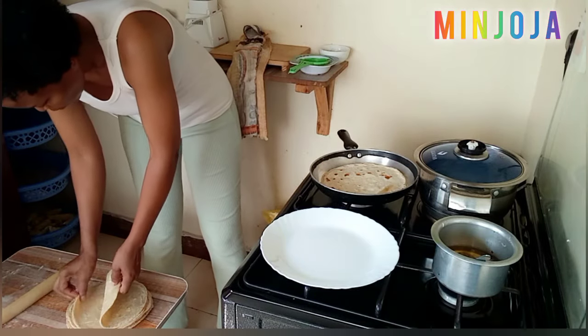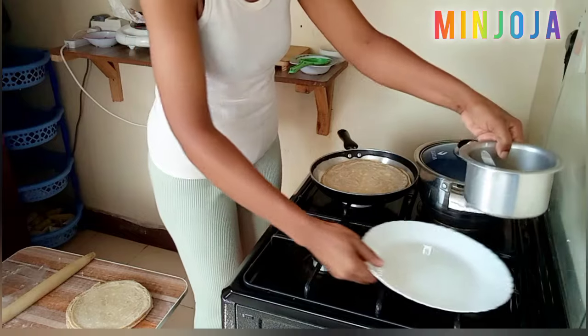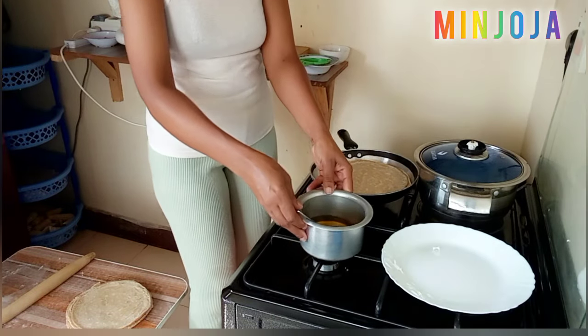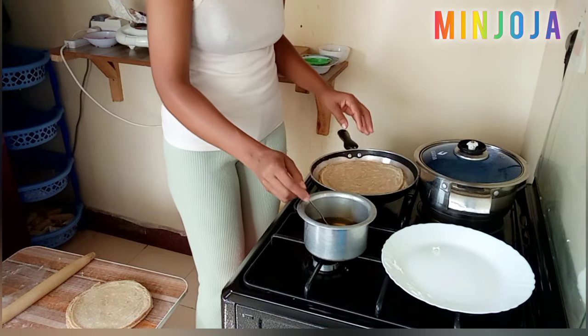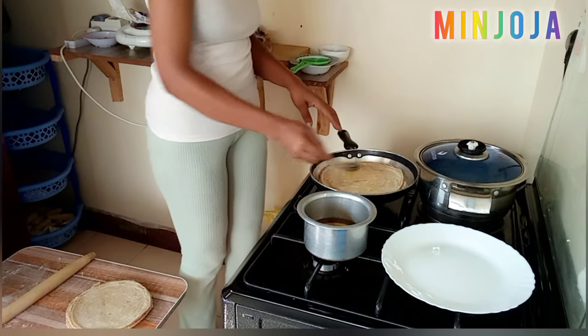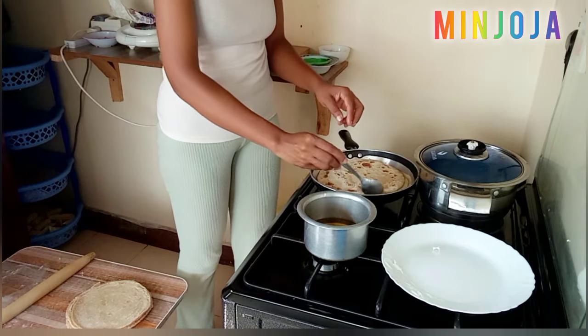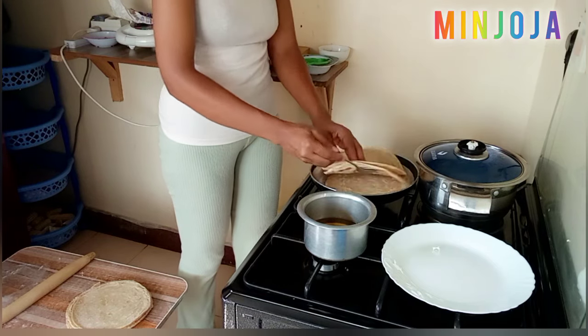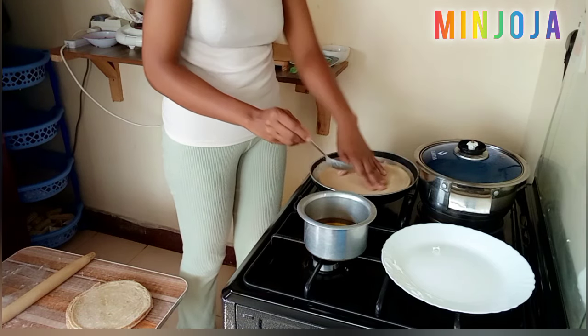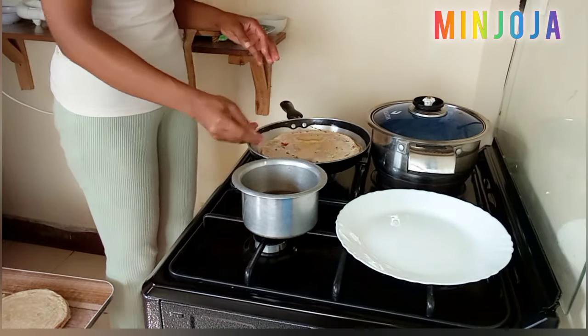So once all of them are dried up, I now start applying oil. So per cook, I'm putting 3 chapatis. I'm cooking them at one round. So that's how I normally cook. I apply on one chapati and then turn it.